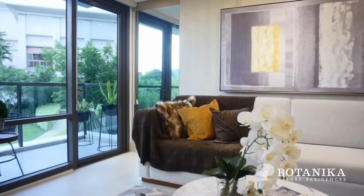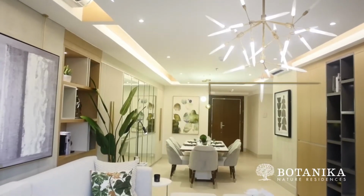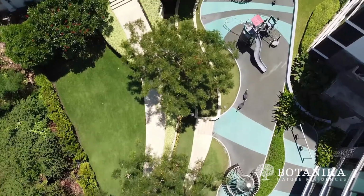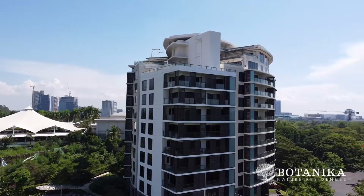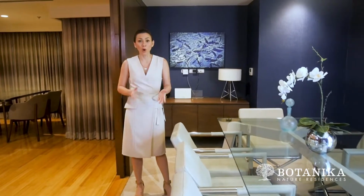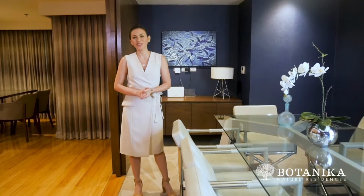With expert consultants involved in the planning and construction, Botanika delivers authentic green living, from the iconic leaf-shaped design to ecologically responsive features and aesthetics that accentuate nature's grandeur. You've heard it straight from these esteemed professionals. Built on 1.55 hectares of land is a modern vertical village that combines functionality with nature's grandeur.